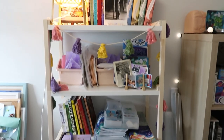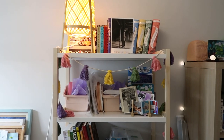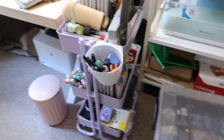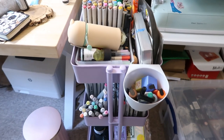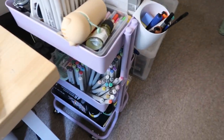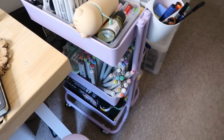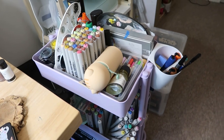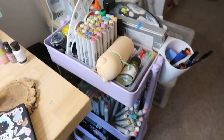I think this is probably the cutest part of the studio. I got this, you know, like every artist has to have, and I was like, oh, this is so convenient to store my art supplies because I can see them, but it's on the carpet, to take it anywhere, but it's still pretty convenient.